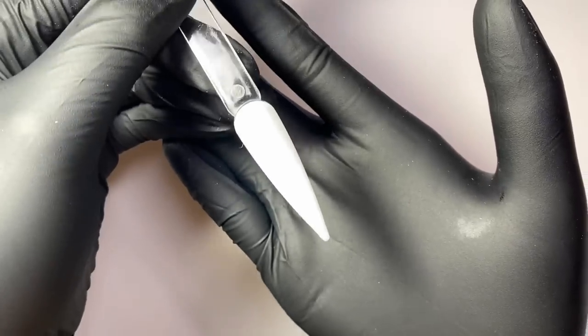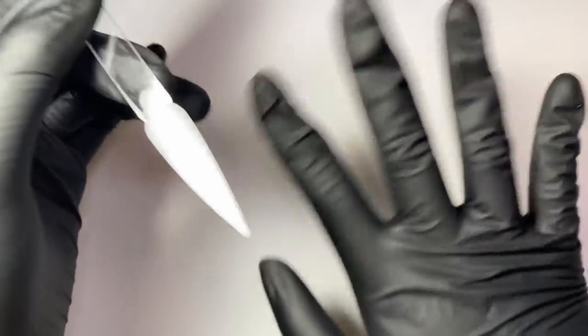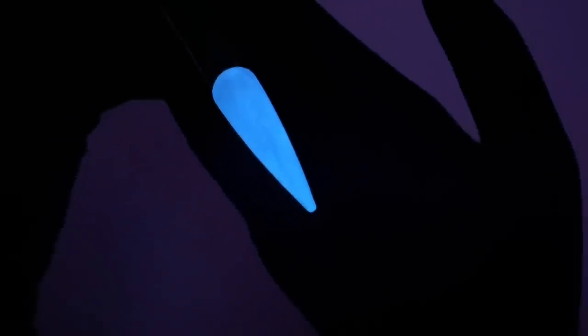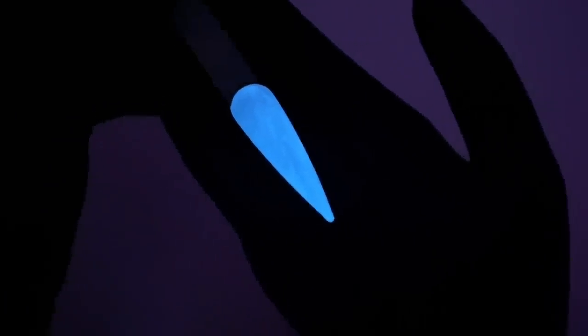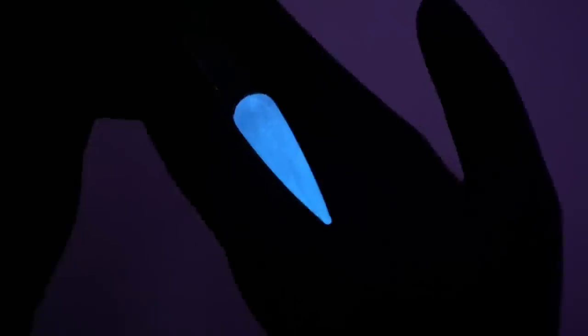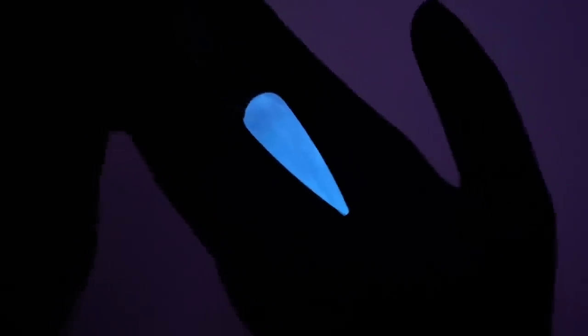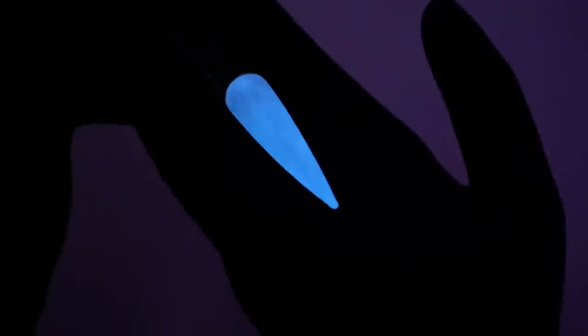So here's what the gel polish looks like with the 2 coats on, and I'm gonna go ahead and show you what it looks like when it glows in the dark. Okay, so it's basically almost completely black in my room. This is what it looks like when it glows in the dark, and it does have a slightly blue tint on camera, but I feel like in real life, it's definitely more on the turquoise to green side. So that's really pretty. I actually really like this, but let me go ahead and turn the lights back on.